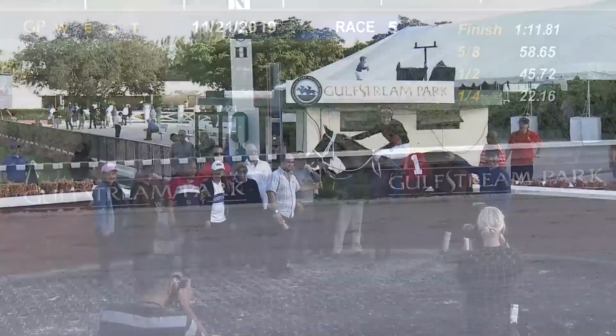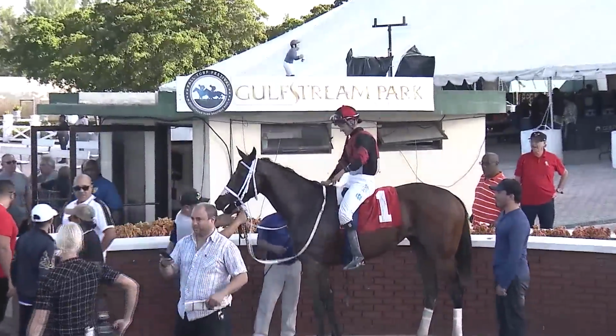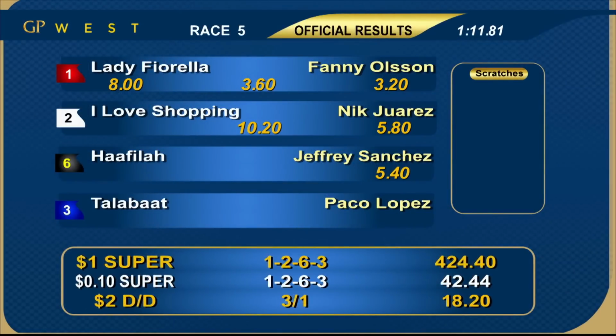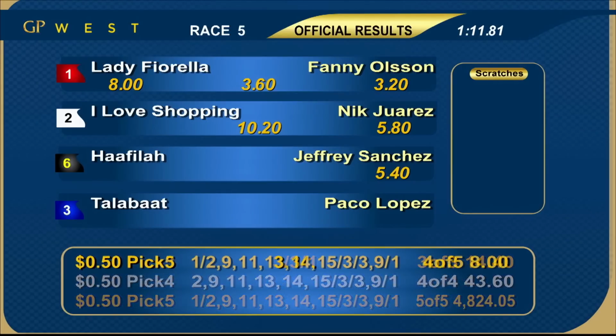Talabat finished 4th. Number 1, Lady Fiorella stalks early and draws clear very impressively to win it for Mar Racing Stable Incorporated, trained by Jorge Delgado and ridden to victory today by Fanny Olson. That horse paid $8 even to win.